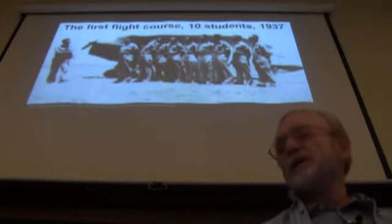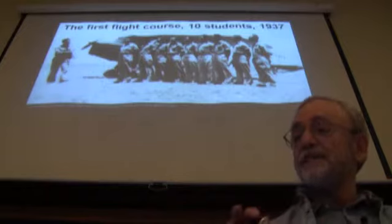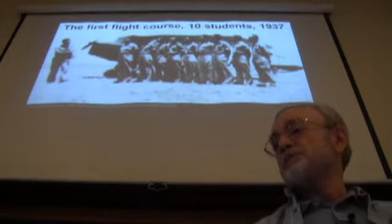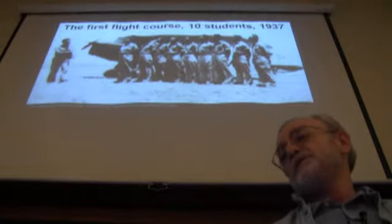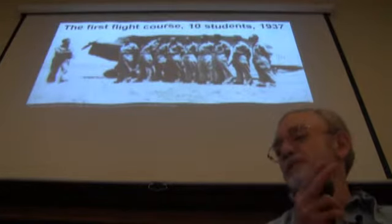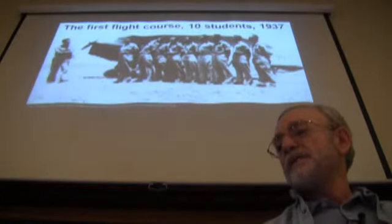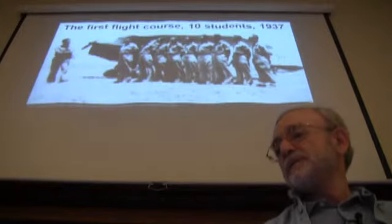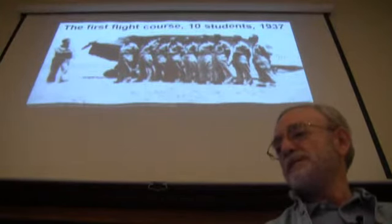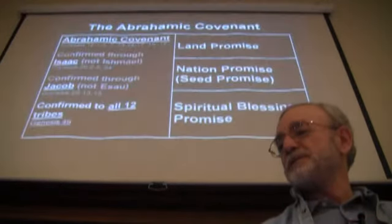And remember, we talked about the Haganah putting together an early naval arm and an early air arm. Well, I ran across this picture too. The first flight course of the Haganah, 10 students, 1937. So even just before the beginning of World War II, this was the beginning of the Israeli Air Force of today. These first 10 students eventually became what we have today as the IAF. So things have changed. Yes, things have changed.